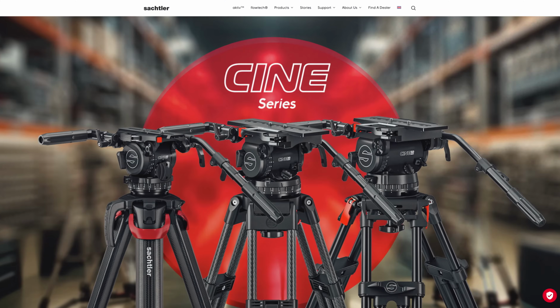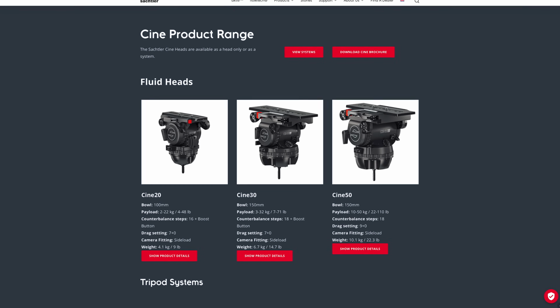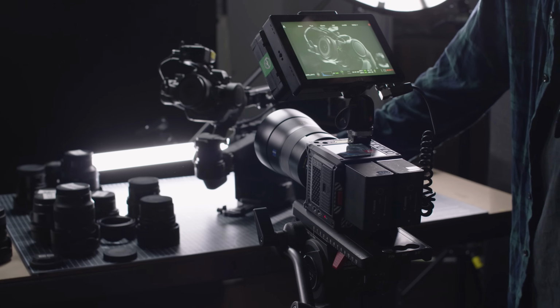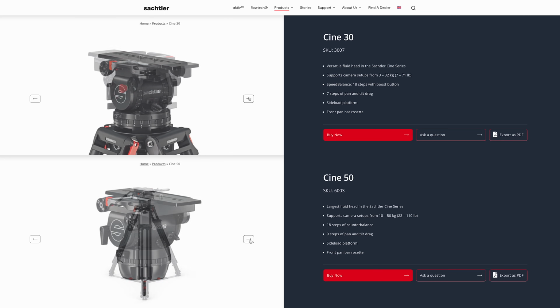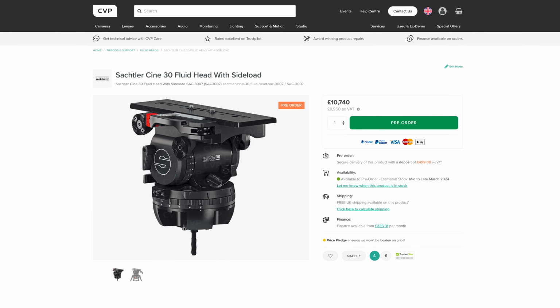Sachtler has announced a new series of fluid heads, consisting of the Cine 20, 30 and 50. These are firmly aimed at cinematographers, and range in size and payload specs. The Cine 20 looks to be in the same kind of area of the market as the Oconor 1040, and looks to be replacing Sachtler's Video 18, which we've used in our studio for years, and the Cine 7+7. The Cine 30 and 50 being larger look closer to the Oconor 2560 and 2575. There are definitely going to be differences between them though from the looks of it. These new systems look like they could be good options though. Here are their full specs and pricing.